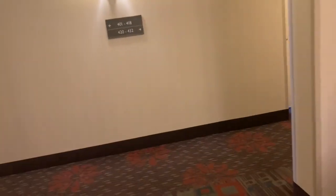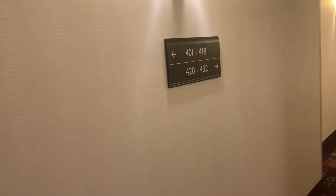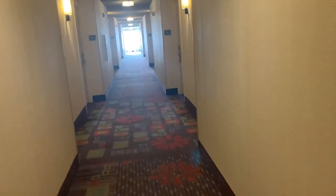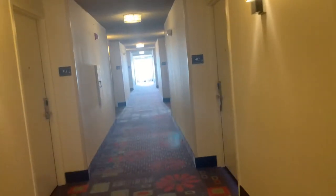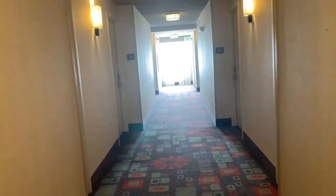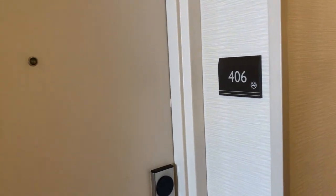Alright, I'm at the Hilton Garden Inn, and my room number is room 406. This is the first time I'm going into the room. I'm supposed to have a digital key, but I don't know what happened. I have to go by the front desk anyway, maybe because it's my first time using it. So 406, that's 407, 405, 406. Oh my gosh, I'm all confused. All right.